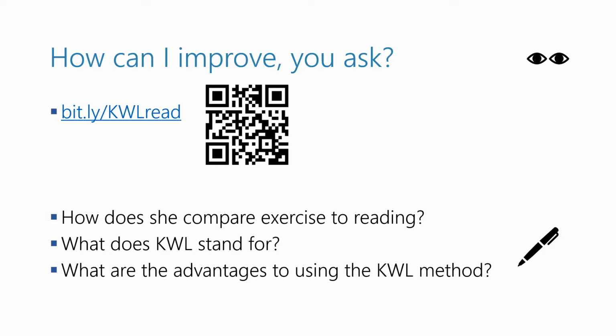screen. How does she compare exercise to reading? What does KWL stand for? What are the advantages to using the KWL method? So as you watch, take notes on answering these questions.